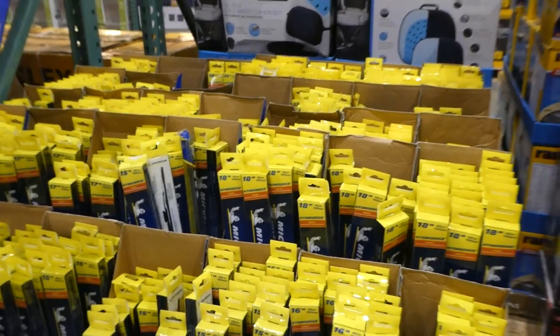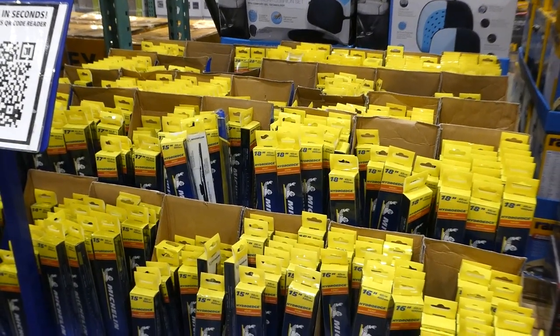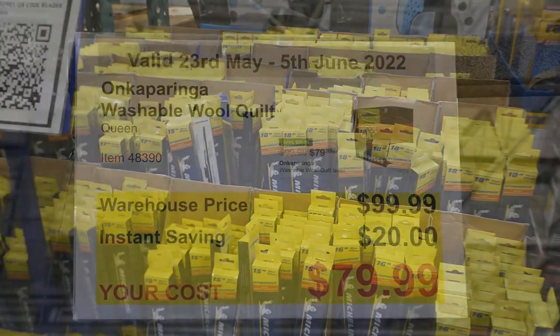Like, they're a really good quality windshield wiper, and I actually might pick up another set so that if something happens to our current ones, we have these.